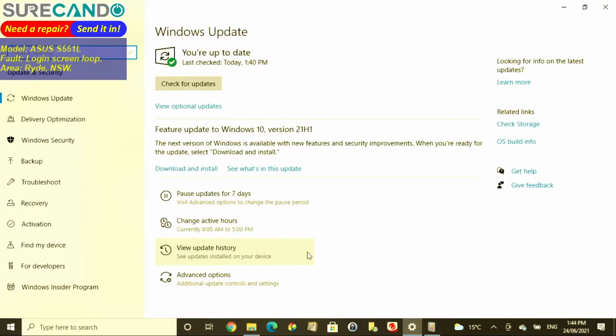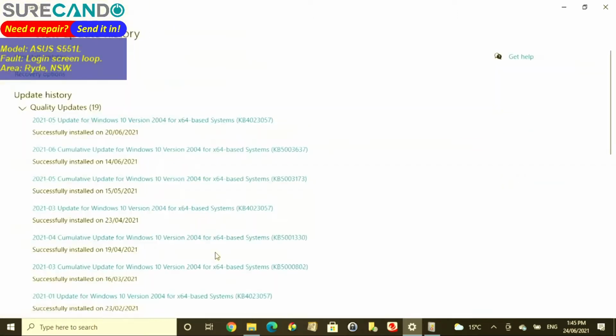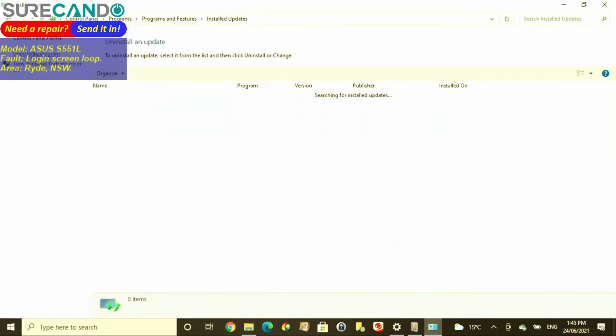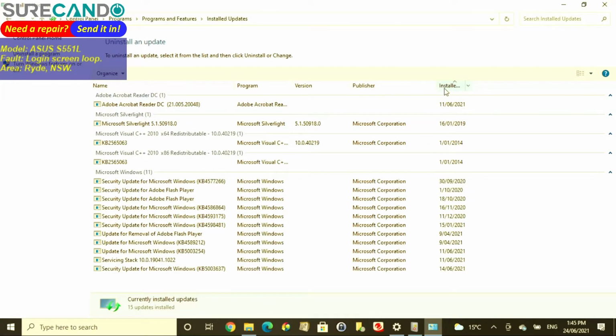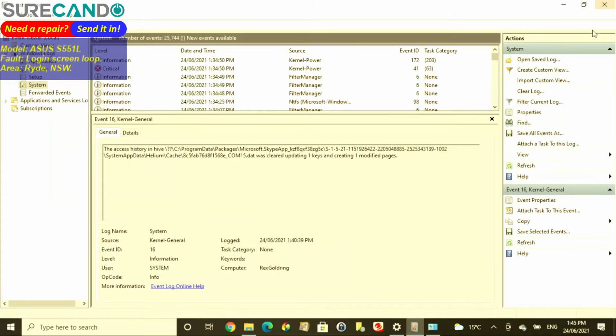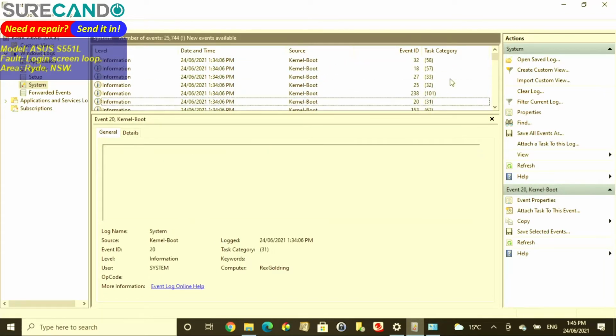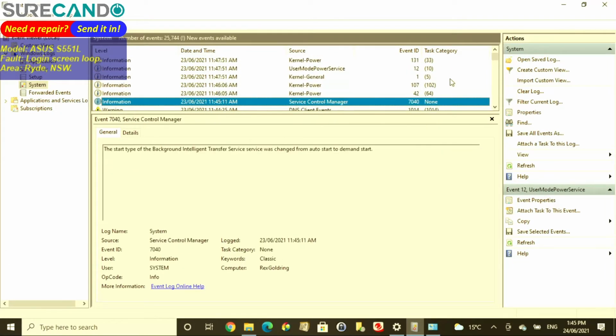Okay, so I brought up the Windows updates to see. No, we don't want to update that. Okay, let's have a look at update history. So today is the 24th of the 6th, so we can't see any recent update here being installed. Installed on, sort by date, so nothing new. And have a look at Windows event logs. So this is the event logs, sort by date and time. 134, that's me shutting it down by force. Let's have a look at the actual crashing of the Windows log on.